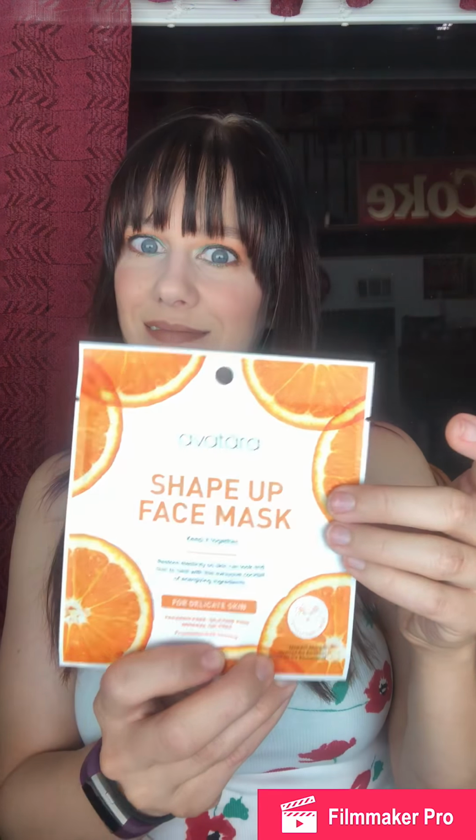And then there's 2 from Avatara. One is the Even Out Face Mask for uneven skin. And one is the Shape Up Face Mask for delicate skin. It says it restores elasticity. Nice. I'm excited for those.